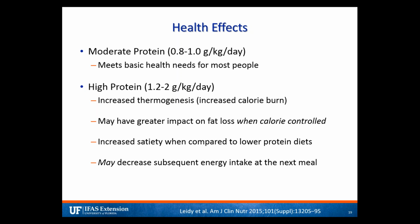So one thing is that with a higher protein diet, there is increased thermogenesis. And I alluded to this in the beginning, in talking about how protein is going to burn more calories than digesting carbohydrates or fat. But as I mentioned, the effect is probably too small to impact weight loss in the short term. It may be beneficial in the long term, but the research is still minimal and we don't really know.